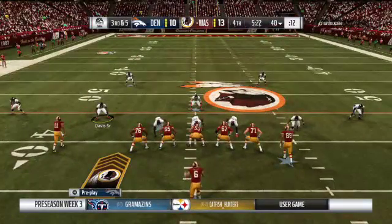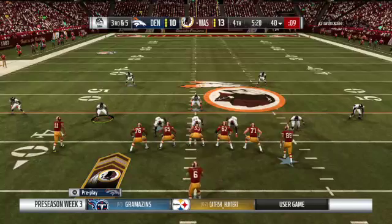Gone! All right, now, lucky 56. Lucky 56. Detroit!